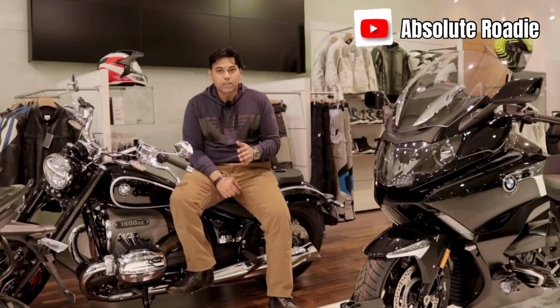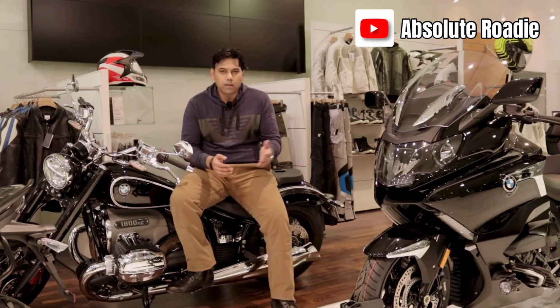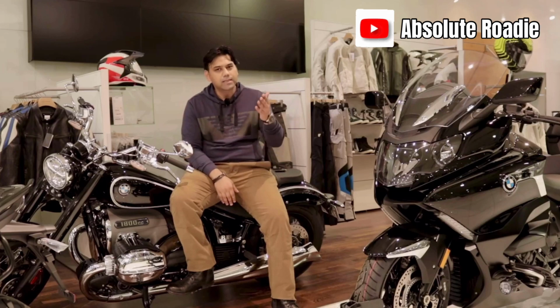Now this one is not a sports bike, it is not a touring bike, it's not a sports tourer. You may call it that, and there's nothing wrong with it, I'm all for it. But how I describe this bike is an adventure sports touring machine. Without much further ado, let's get started, guys.